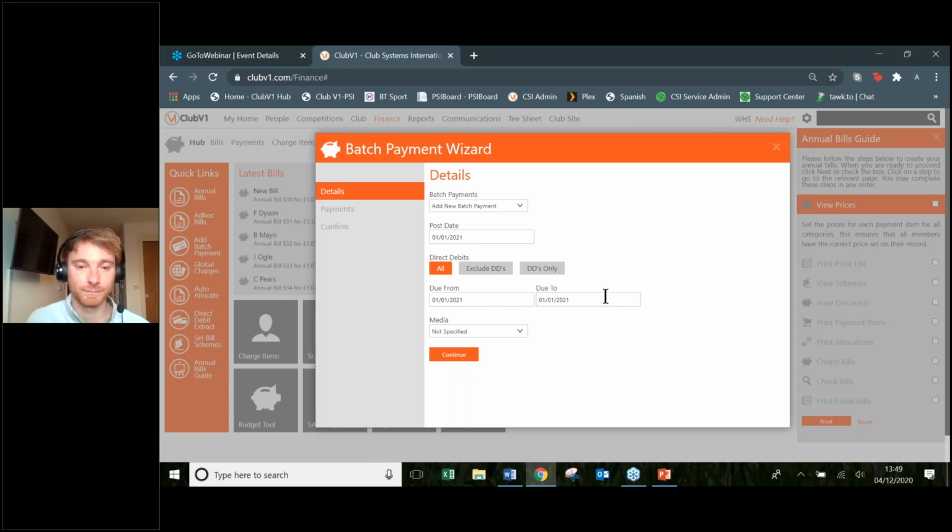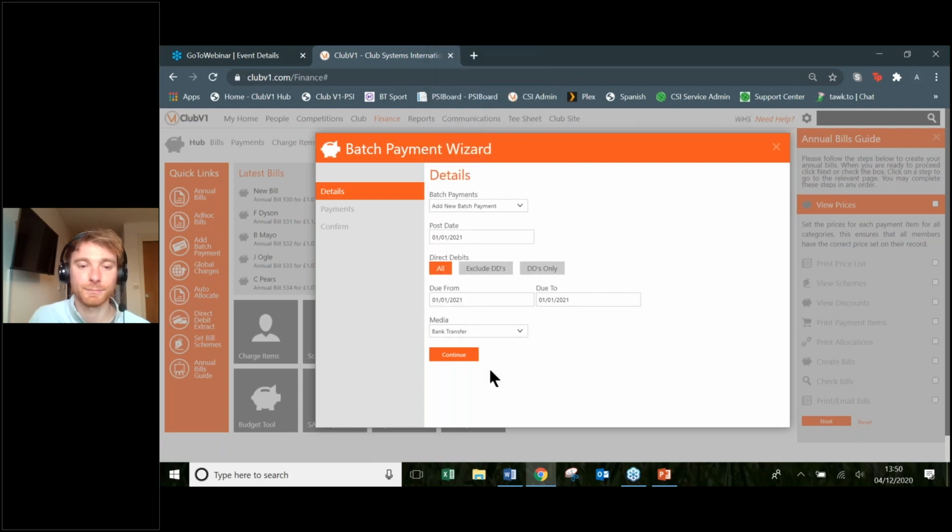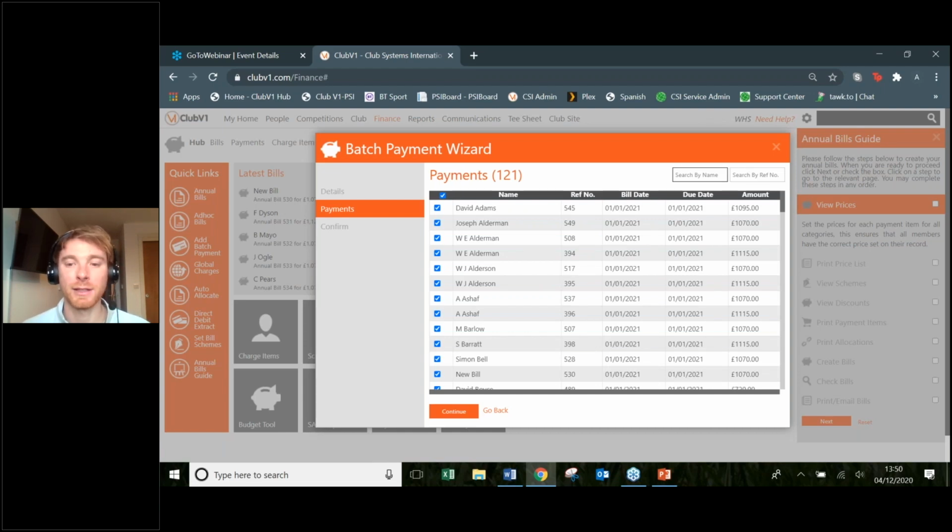Now the theory here for your batch payments is you would specify different batches for different payment medias. So for example, you would have a cash batch, a check batch, a credit card batch, a bank transfer batch, and so on. So let's say this batch here is our bank transfer batch. Press continue. Now, all of these payments are the outstanding ones that we've just raised.